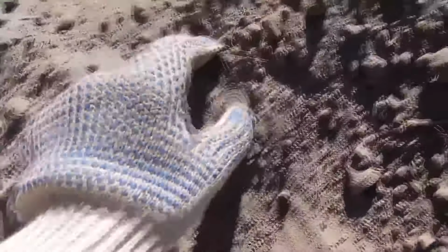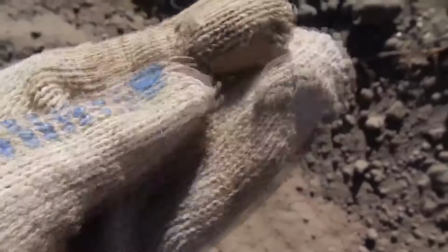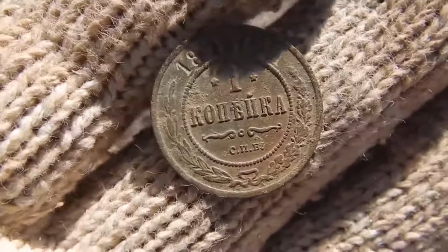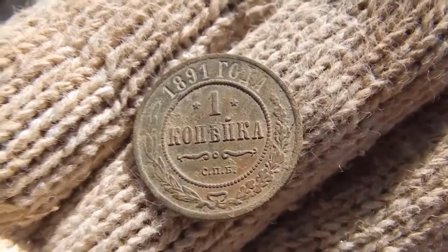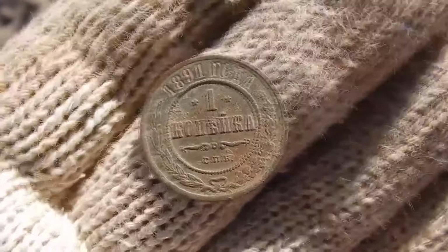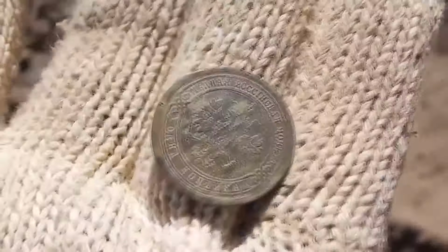The good signal sounded and I found a copper coin. As I already told earlier, the condition of the coins is very good. It is one kopeck of 1891, Russian Empire. In those days Emperor Alexander III ruled. The condition of the coin is very good. On the reverse side, the two-headed eagle and an inscription around are represented.